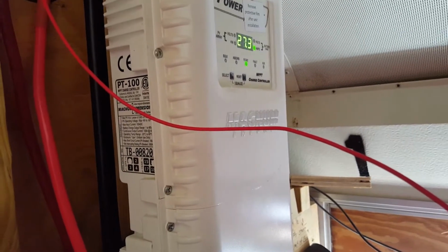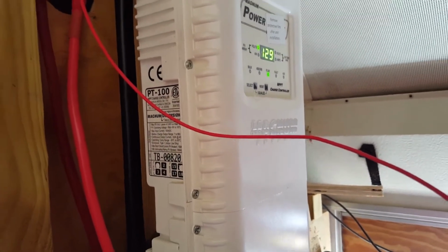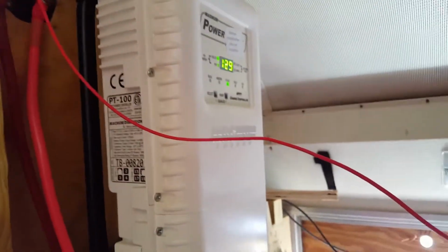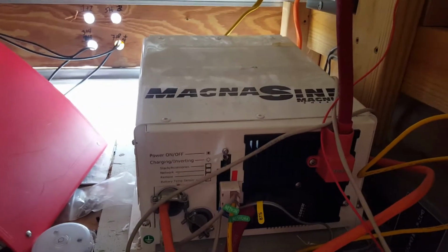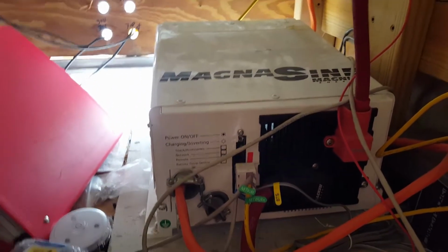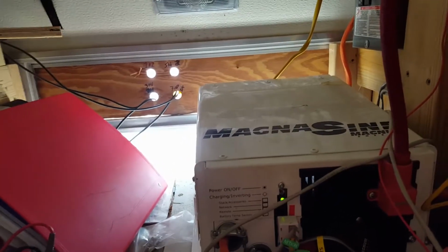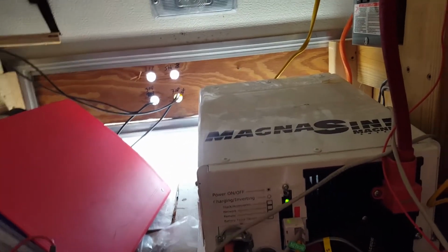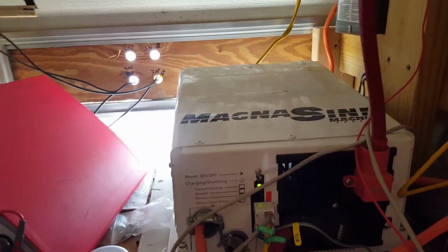I have 450 amp hour batteries. I've got 16 Trojan T105 6-volt batteries run in two sets of 8 for a 48-volt system. I have the Magnum PureSine 4400-watt inverter, and I'm running this air conditioner. It's not even breaking a sweat to do it. So, this is all 100% off of solar.